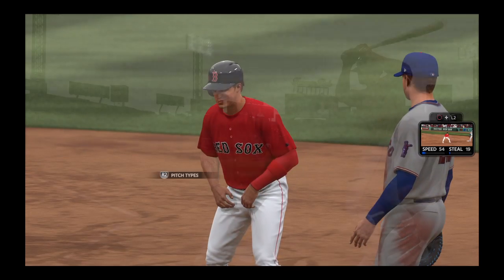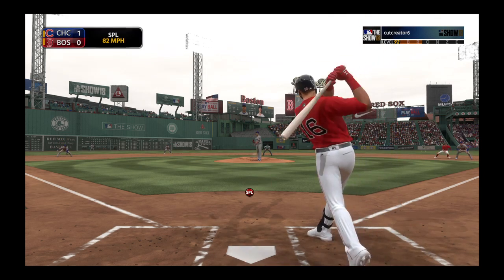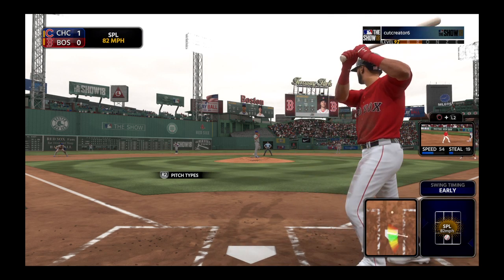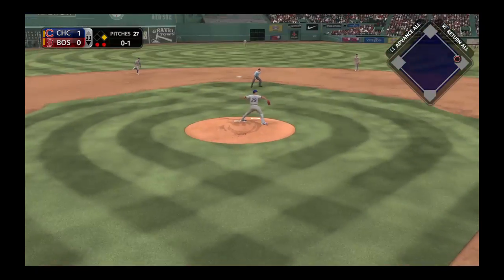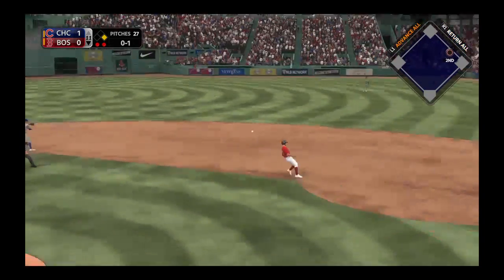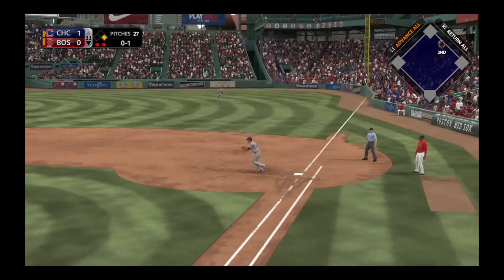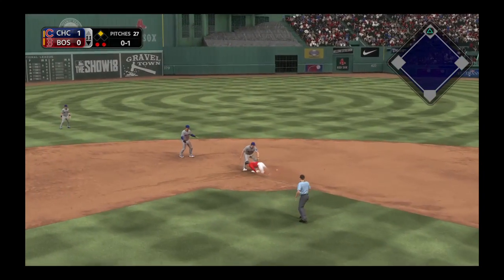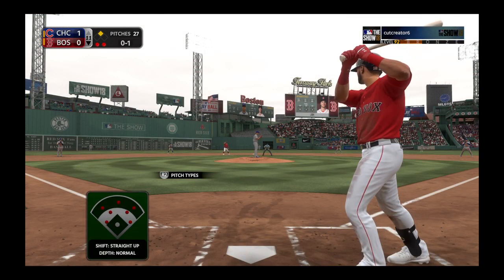Brock Holt will come on now and pinch run here. Number 12. Ready to deliver. Here's the first pitch. Couldn't wait back. A swing and a miss. Oh, and they've got him picked off. And they've got the runner hung up between first and second. And it's not in time as he's in well ahead of the throw. Trying to hold the lead.